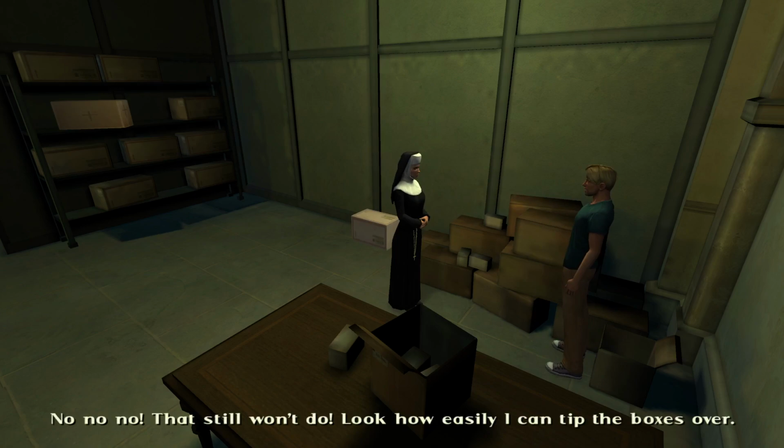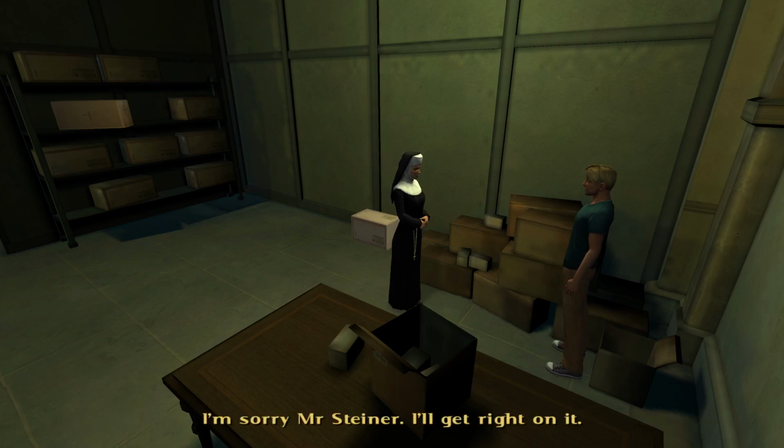No. That still won't do. Look how easily I can tip the boxes over. Sorry, Mr. Steiner. I'll get right on it. The lives of the innocent are in your hands, my dear. Yeah, it's wrong. But it feels so good, too.